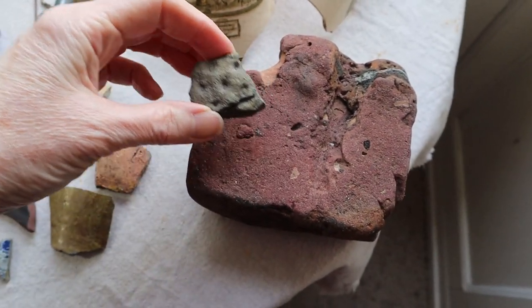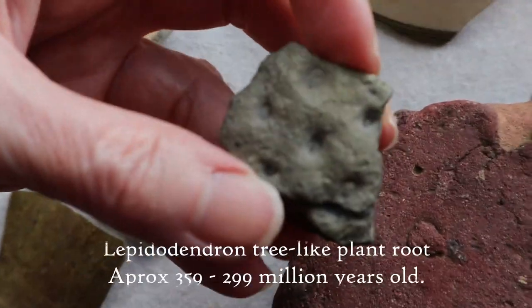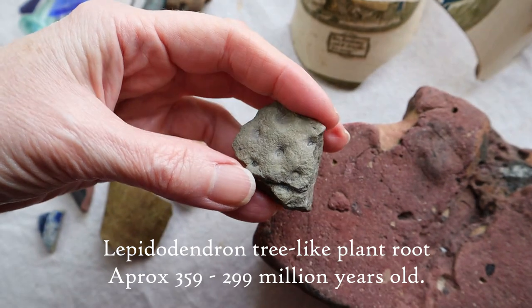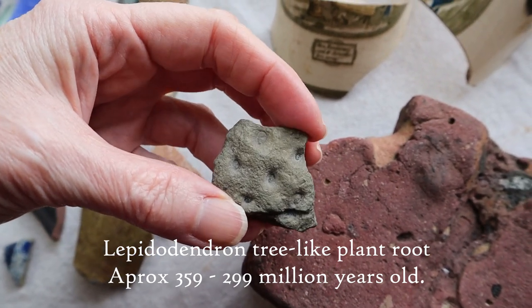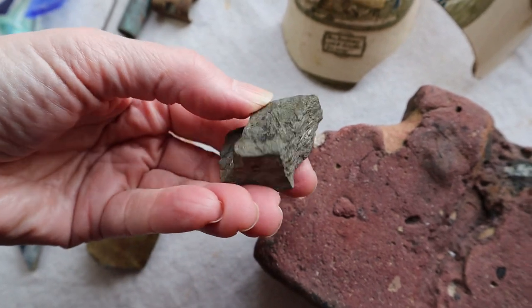We think it is the fossil of a root of a tree, several million years old. We can't remember what it's called, though, and we forgot to look it up again. Quite interestingly, it looks like it's pyritized as well, slightly.